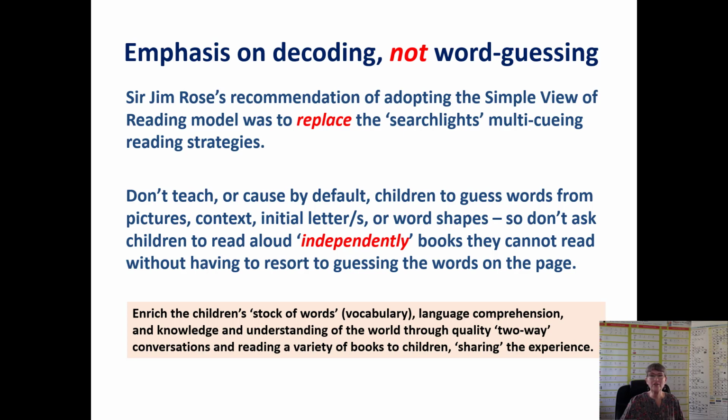And the key word here is independently. So you're asking them to read that book by themselves or without support. And if the children can't lift the words off the page pretty easily or automatically, the child is going to struggle, and that's not helpful. It's not going to help them develop a good reading profile, and it's certainly not good for their self-esteem.